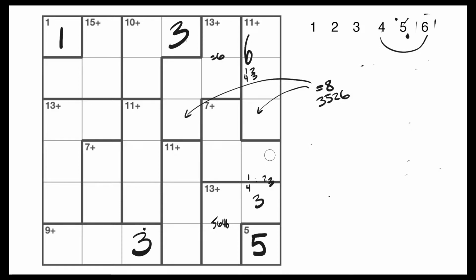And if this was 4, that's going to equal 9. 9 could then be 4, 5, or 3 and 6. So again, 4, 5, or 3 and 6. So we have 4 options here. That doesn't seem particularly helpful for any of this. Just something to note.